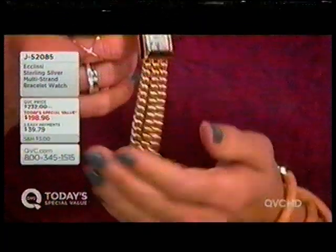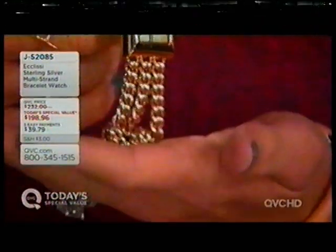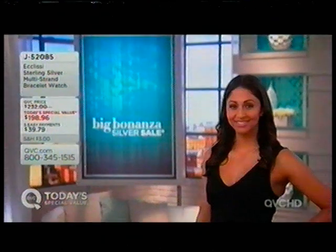You've got the solid case, which brings a certain amount of weight and feel to the watch, but then this gorgeous, solid curb link chain, which I think I mentioned a couple times today, we had manufactured in a factory in Massachusetts that's 150 years old. Making chain in the United States. I think that's really cool.